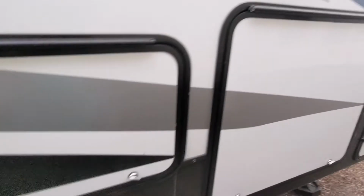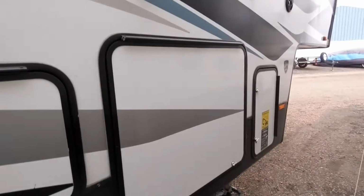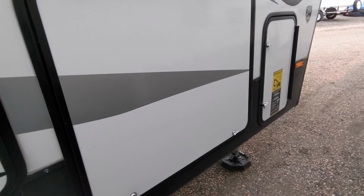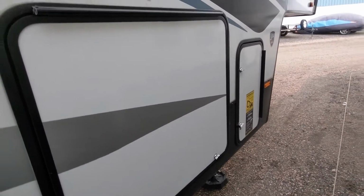One other weird thing before I walk back. You'll notice two things. Some doors have magnets. This one's magnetic. Some doors have gas struts. This one has gas struts. So if you're a handy person, a DIYer, there may be some opportunity to get these things a little better by changing some stuff out.